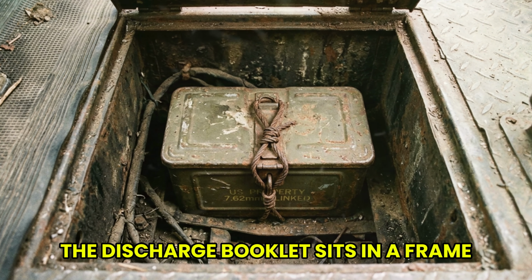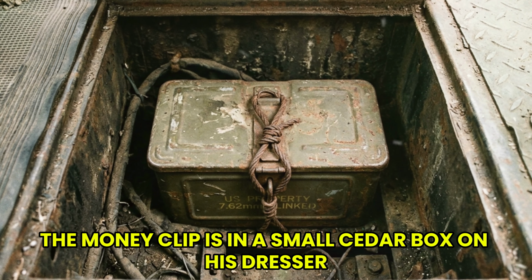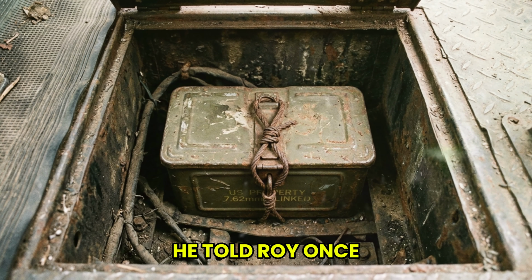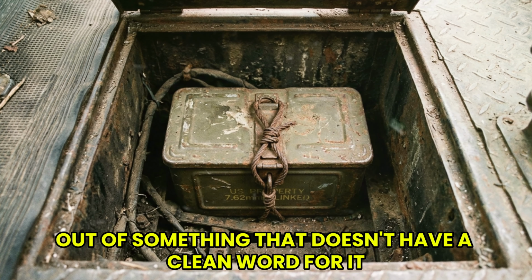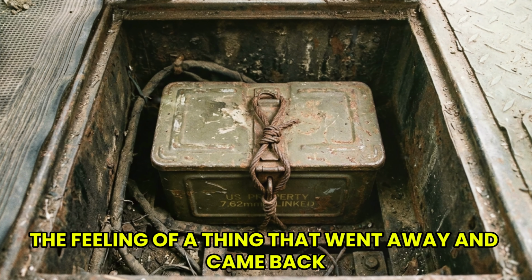The discharge booklet sits in a frame on Thomas Mabry's wall in Roanoke. The money clip is in a small cedar box on his dresser beside his wife's jewelry. He told Roy once that he looks at the clip every morning when he gets dressed. Not out of grief, he said, out of something that doesn't have a clean word for it. The feeling of a thing that went away and came back.